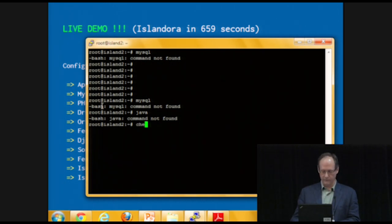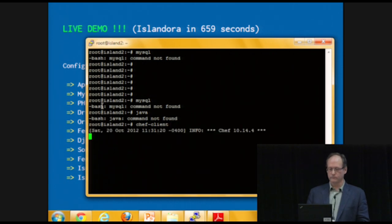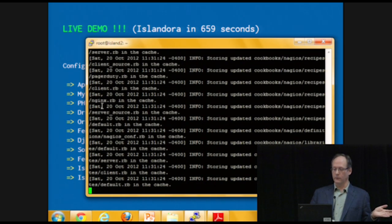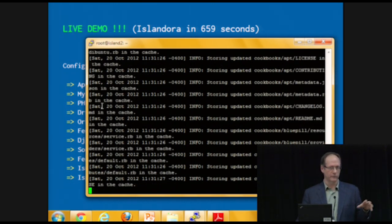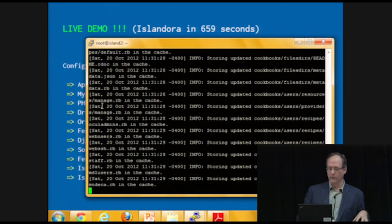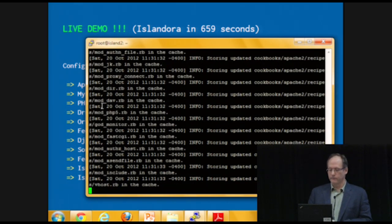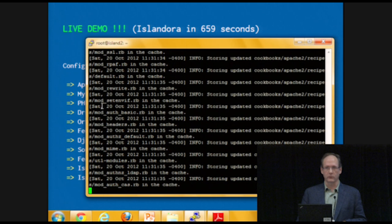So if I run Chef client, first thing it does is it connects to the Chef server and downloads all of the cookbooks, which are the terminology for a set of tasks it has to run, from Chef server, stores them all locally, and after it gets them, it will compile them all.